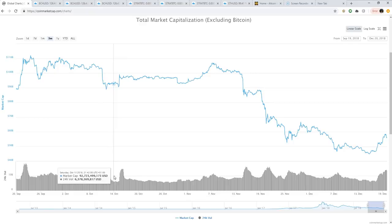So we got a nice continuation for almost all altcoins since Monday, and today I've selected two cryptos that have really outperformed the others, and they are Bitcoin Cash and Stratis. But we'll also have a look at Ethereum quickly.